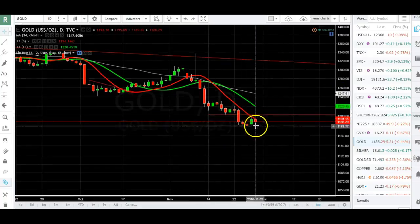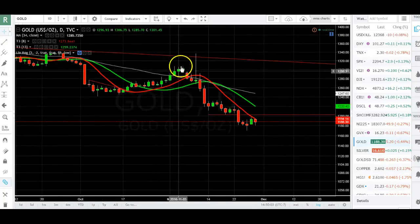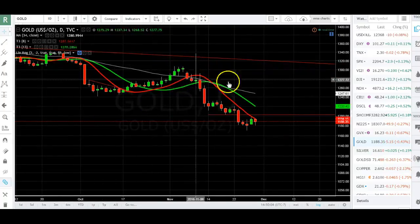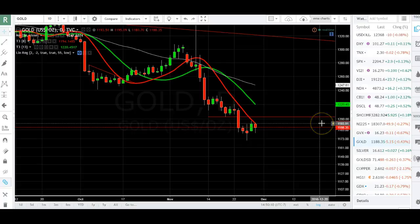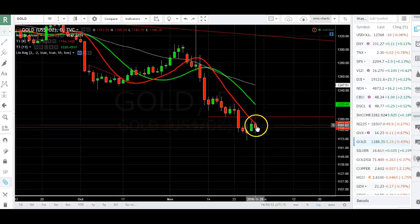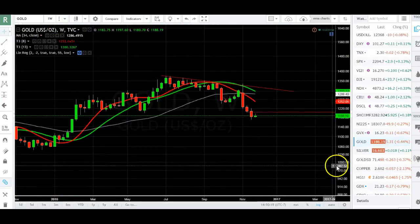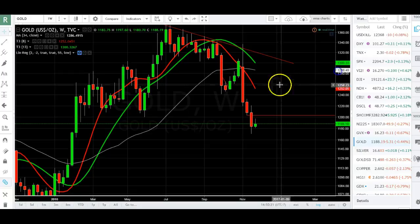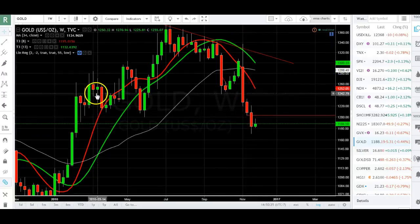Spinning tops on bottoms are continuations. That's why I'm concerned about that. Spinning tops at tops are tops, but spinning tops at bottoms could be continuations. It's got to take it out, tried to take it out, and backed off. Worried that this thing's just going to keep going. No real bounce yet on any since the election. All we have is yesterday.